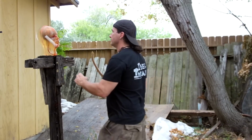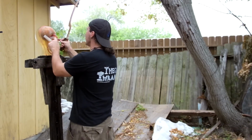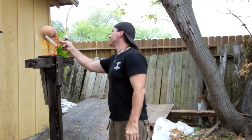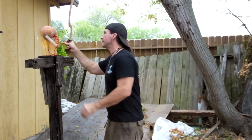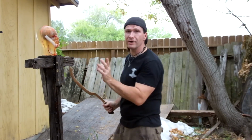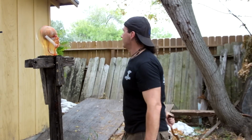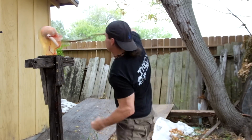Oh, too shallow. Sorry guys, too shallow. I will try again. That was my bad. I did clip part of the jaw over here and cut into it, it looks like. But that's not enough. I want to hit both sides. We did clip this jaw on this side.